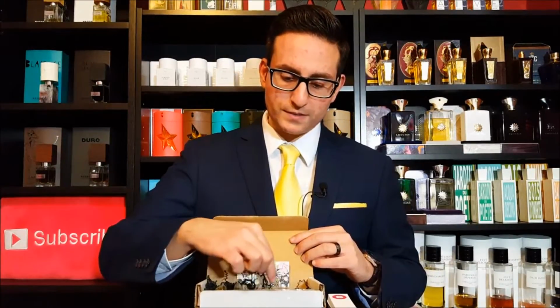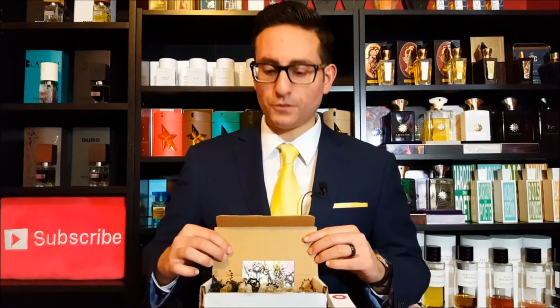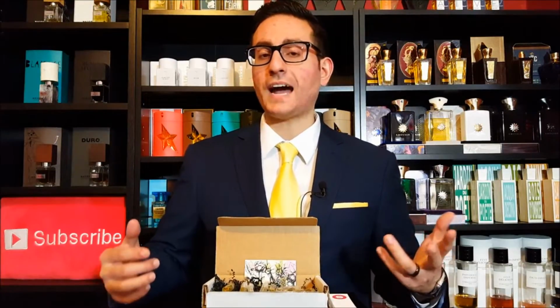We have 1, 2, 3, 4, 5, 6, 7, 8, 9 different fragrances, all of which are named after the dominant note. So I don't know which one is which because before they were numbered, 1 through 6. So now he's changed it up and he's added the name of the most concentrated note within each fragrance. So let's go ahead and start this off because with 9 fragrances, I feel like this can go on for quite a long time.